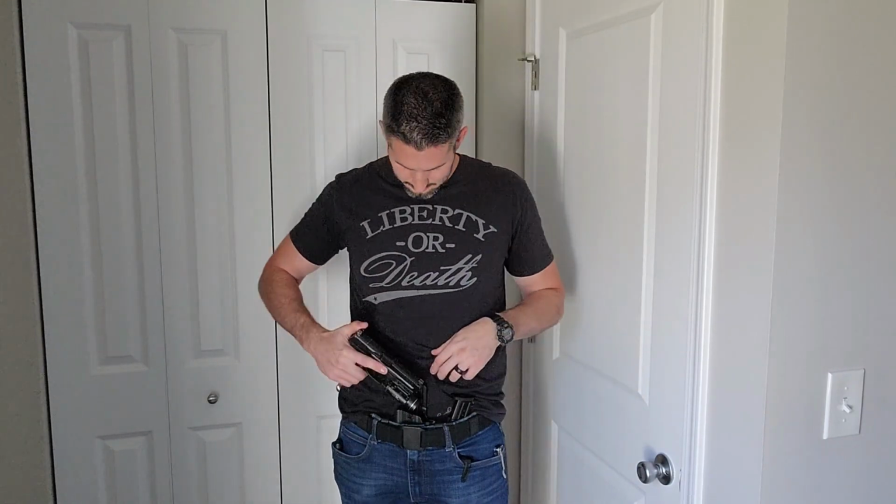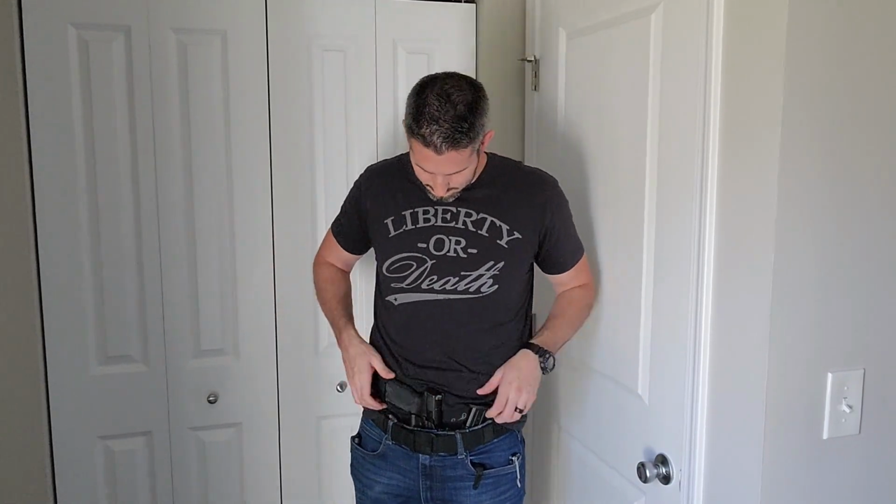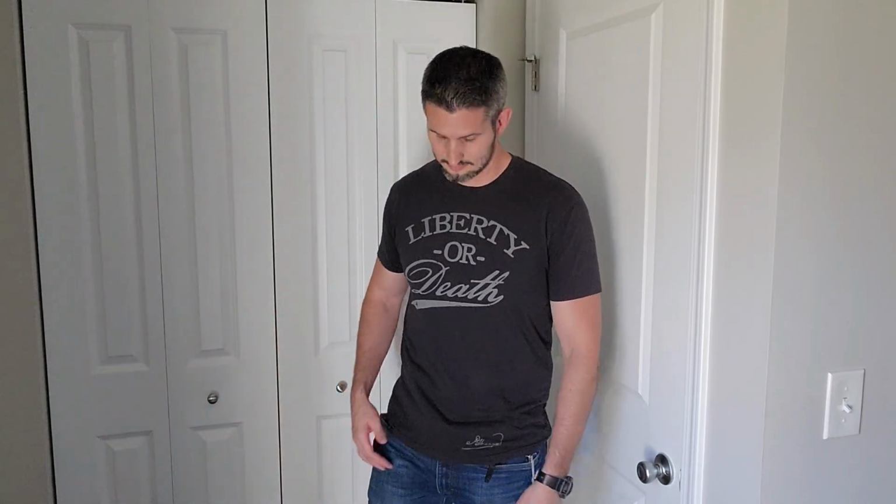I've got a Tenacore Abdo holding a spare mag. I have the Bravo Concealment Torsion 3.0 holster holding the M&P. I'm using an Agonic EDB belt. And this is the shirt I'm wearing. It's a size large shirt. I am 6'3", 190 pounds, size large shirt for reference.